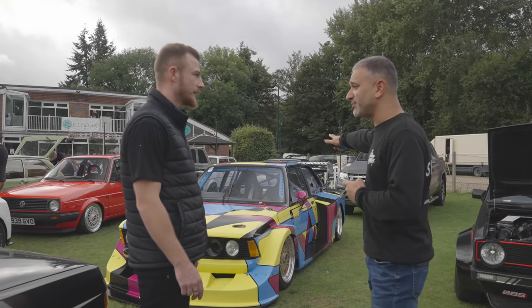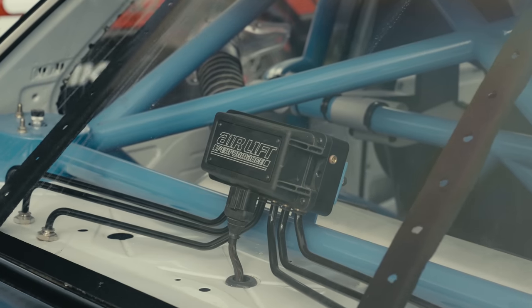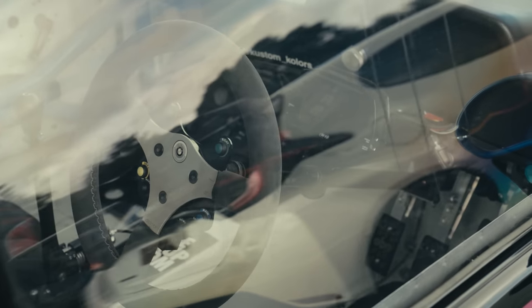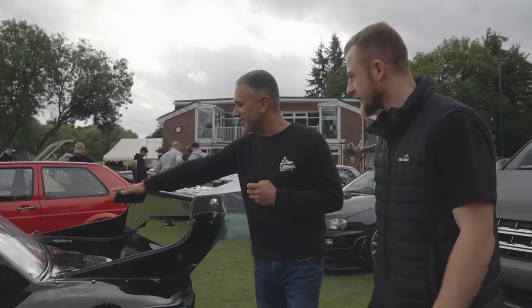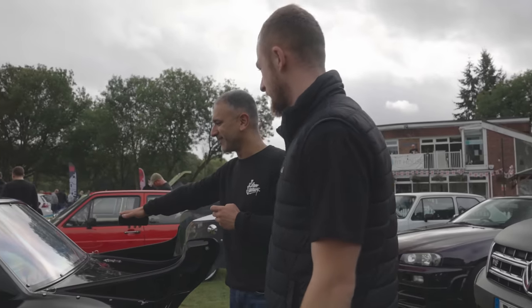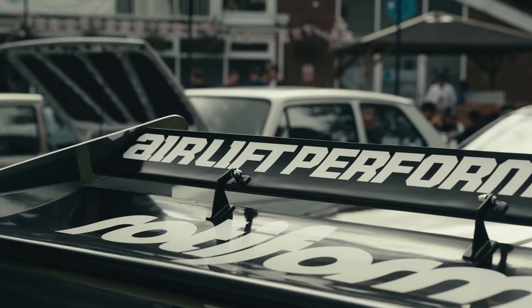It's actually really nicely matted in the rear window. Look, so all the interior's stripped out. Oh yeah, that's a proper track car, isn't it? This is sick. I love what they've done with the manifold in the rear window. So they've just mounted it on the brace there, with a little mount. That's cool. And then the hard lines into the shelf.